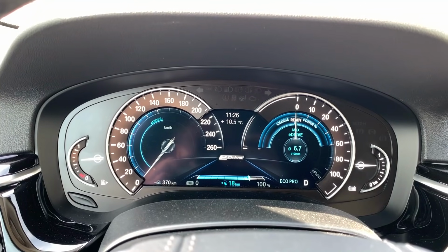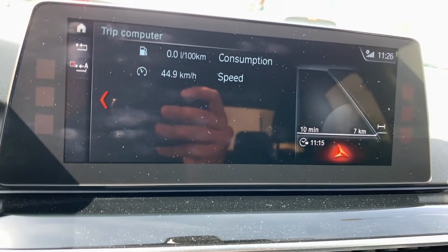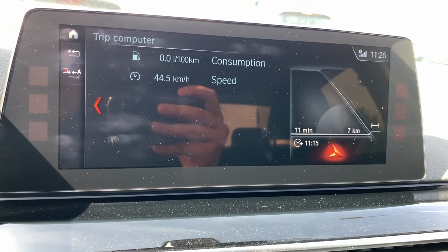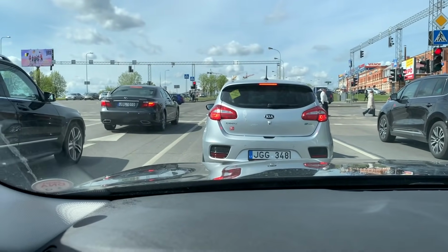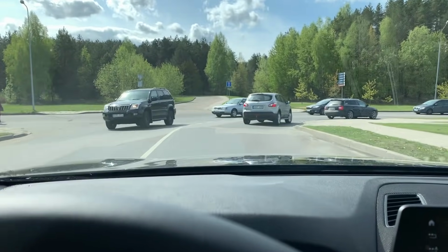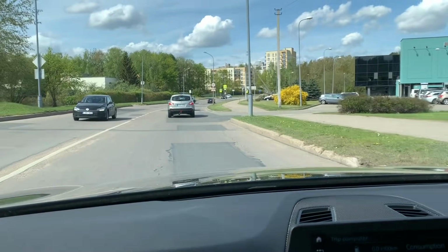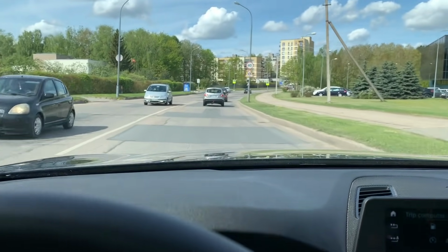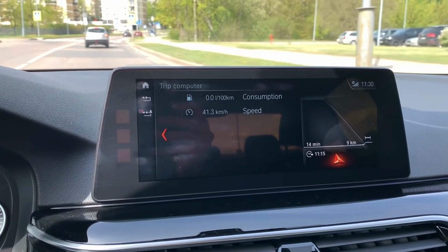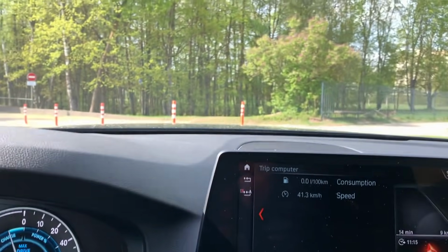I'm driving in a city, on regular roads, at the allowed speed, which is a maximum of 80 kilometers per hour on this route. As you see, we have done by now 7 kilometers in 11 minutes and the range dropped as well. Now we are approaching my kids' school, the first waypoint on my daily commute. This is now 9 kilometers driven, 14 minutes of driving.